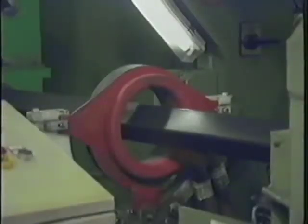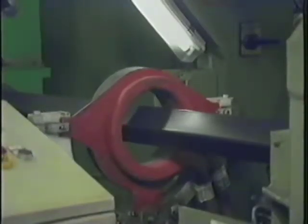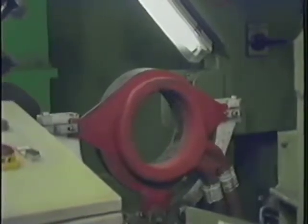TOM O Matic is an automatic system for surface inspection of steel billets. It represents a significant contribution to improved quality and reduced production cost.